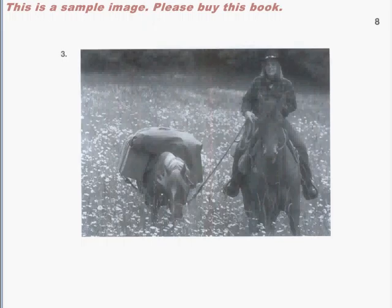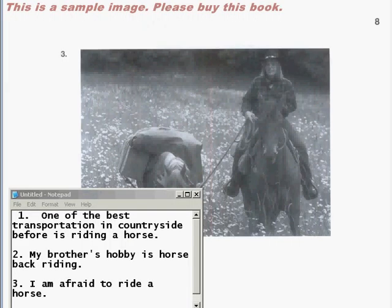We can make another statement using the phrase riding a horse or horseback riding. We can say, number 1, one of the best means of transportation in the countryside before is riding a horse. Number 2, my brother's hobby is horseback riding. Number 3, I am afraid to ride a horse.